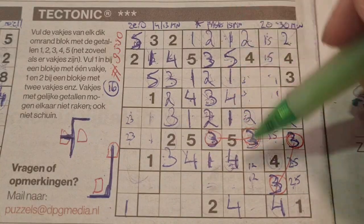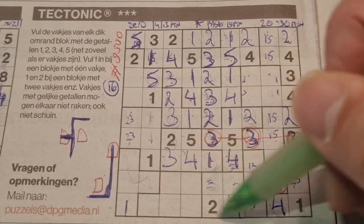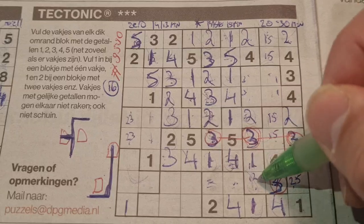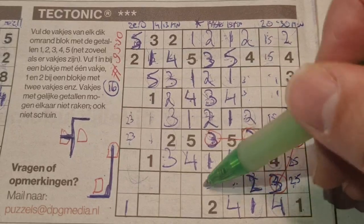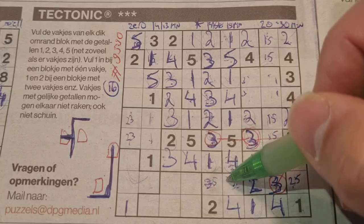Well, these 2 boxes can be 1. So 1 box left for the 1 in this area is supposed to be here. 1 and 2, we have 1 now, no 1 there. 1 should be and the 2 goes there. 2 numbers left in this area for numbers 3 and 5. Let me mark those, 3 and 5, 3 and 5.